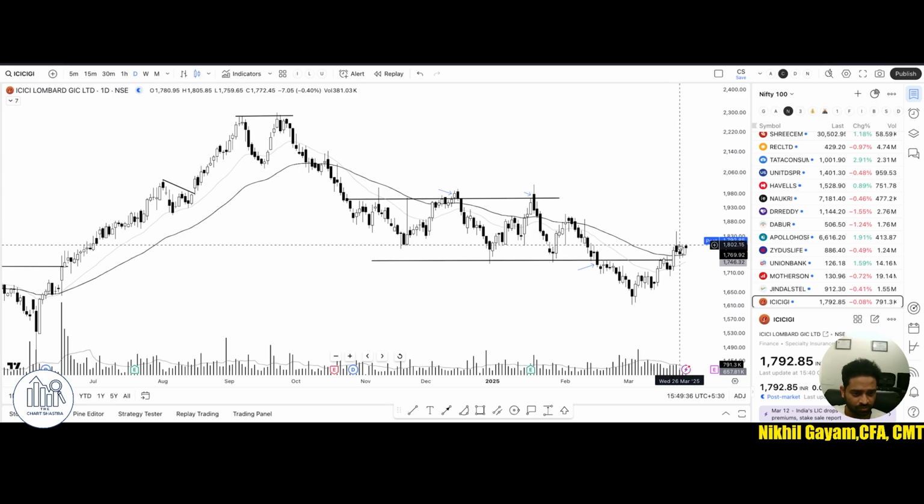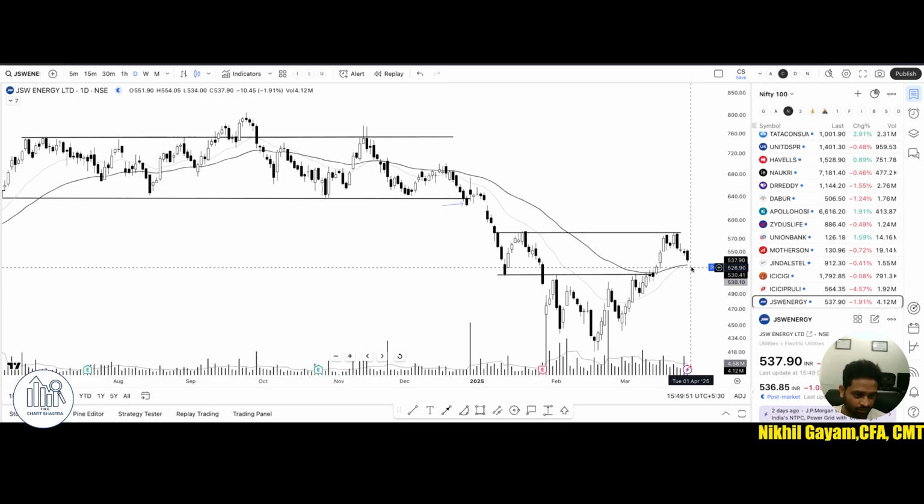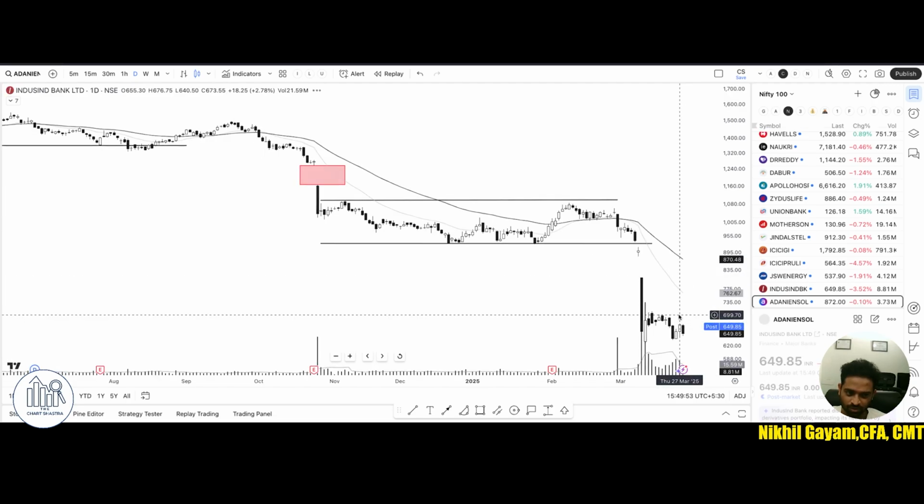Lombard, now it is forming a base here. Interesting. Slowly moving up. IPRO, ooh, life insurance. Oh, that's not good. Look at HDFC Life today. Look at IPRO today. Very strong difference between both the charts. JSW Energy not good, INDUSIND not good.